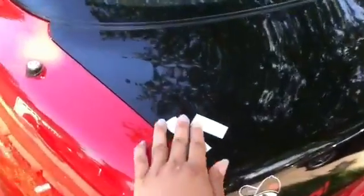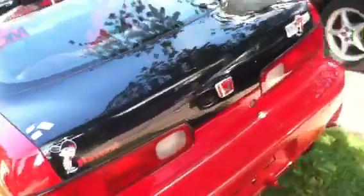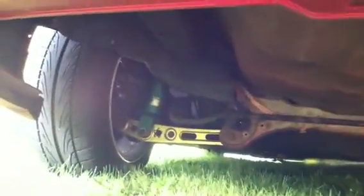You got the spoiler right here too, but take it out. No more spoiler. Yep. Check out the license plate too. Let's go look under. Got Titans for colors. All in the back front. And then let's take a look inside.